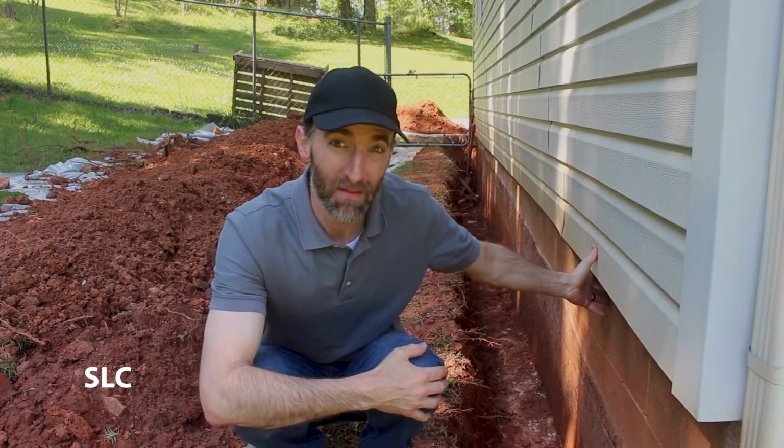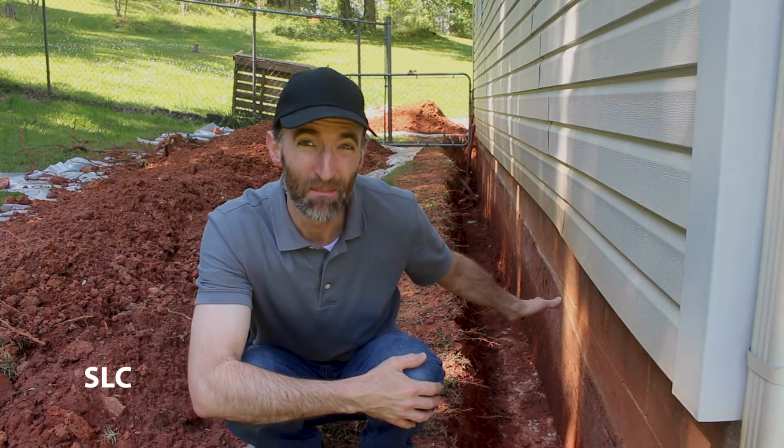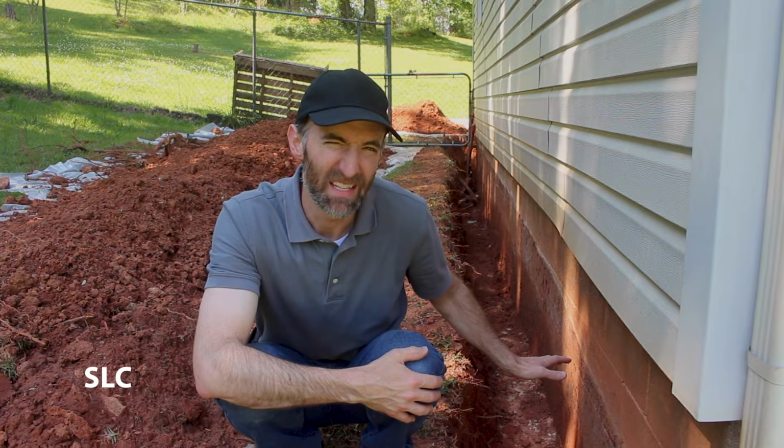Now, of course, you could easily go in and rent a machine, but I didn't want to do that because I'm right up against my house and my foundation. I didn't want to take any chance of that machinery actually getting in and doing damage. So just be prepared, depending on how deep your house is, this is going to be a lot of digging.